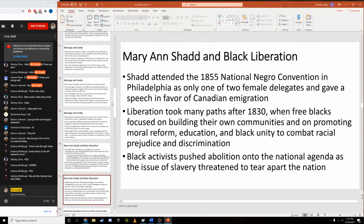black delegates and gave a speech in favor of Canadian emigration, because as the treatment of African Americans in the North continued to get worse, African Americans began looking for solutions that would allow them to escape the racial prejudice, discrimination, and violence that was taking place in many of the urban areas that black populations had been increasing in number. So liberation took many paths after 1830, when free blacks focused on building their own communities, on promoting moral reform, education, black unity to combat racial prejudice and discrimination, and black activists during this era of the 1830s, 40s, 50s strongly pushed abolition onto the national agenda as the issue of slavery began to threaten to tear apart the entire nation on sectional grounds between North and South.